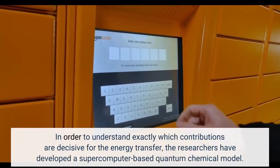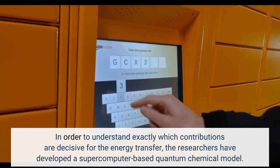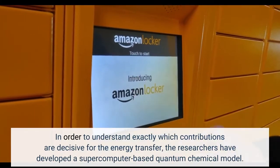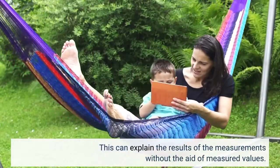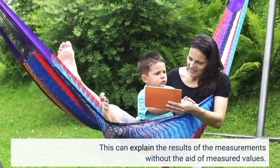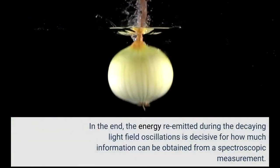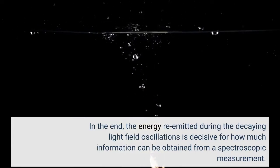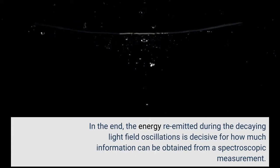In order to understand exactly which contributions are decisive for the energy transfer, the researchers have developed a supercomputer-based quantum chemical model. This can explain the results of the measurements without the aid of measured values. In the end, the energy re-emitted during the decaying light field oscillations is decisive for how much information can be obtained from a spectroscopic measurement.